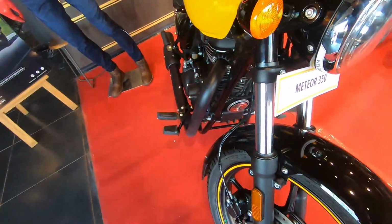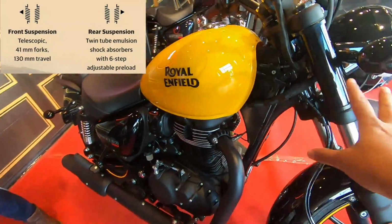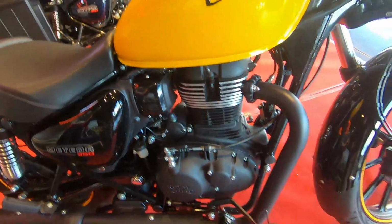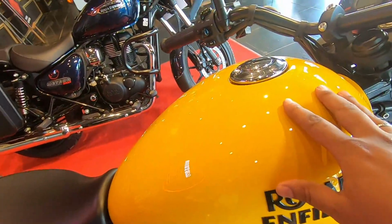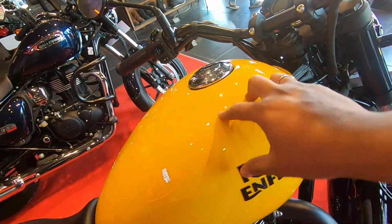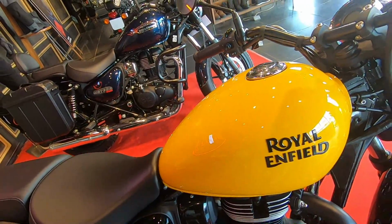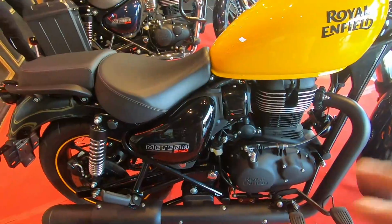You get a 41 mm conventional telescopic setup at the front. There's a lot of wiring exposed here, so a decent job, not the best in the class. And then you have the tank. The tank is a 15-liter tank, and the mileage Royal Enfield is claiming is 41 kilometers per liter. So that should give a very good range, somewhere around 500 to 600 km, easily.